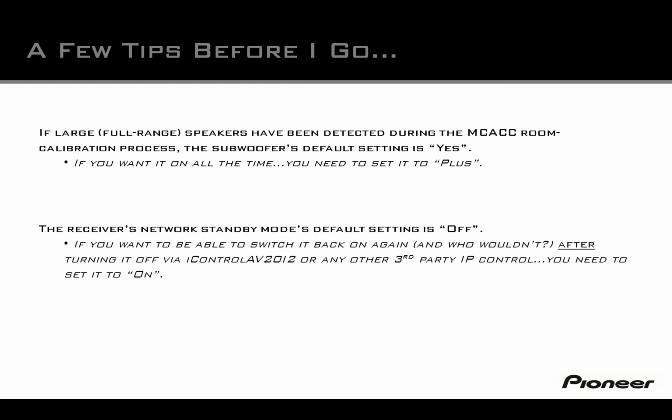In engineering speak, when it says yes, there's a subwoofer, that's just the engineer's way of saying, okay receiver, when I hear a low frequency effects channel for a movie, I'm going to play the subwoofer. If you want the subwoofer on all the time, you have to set it to plus. Plus means it's on all the time.